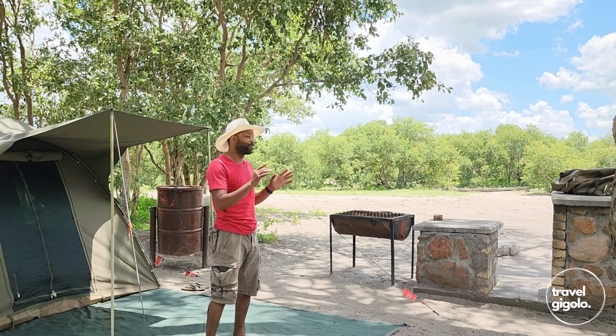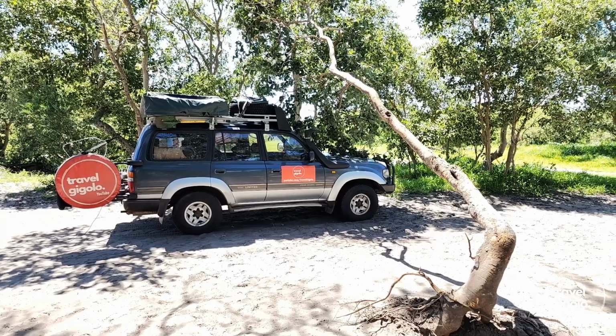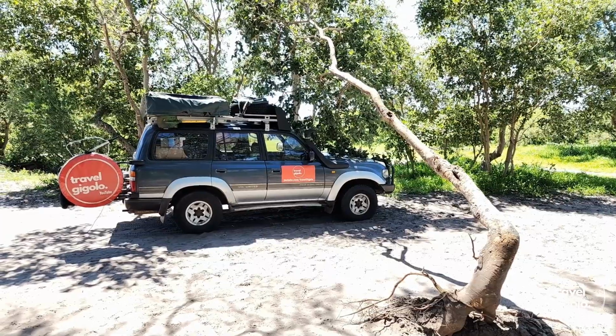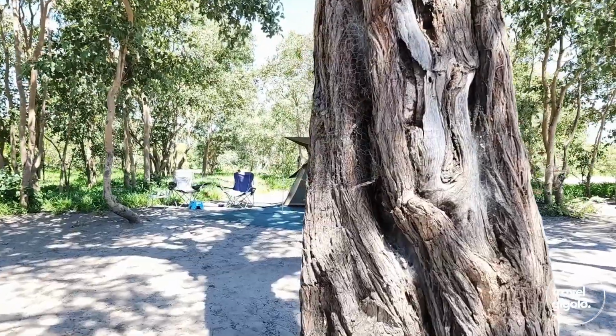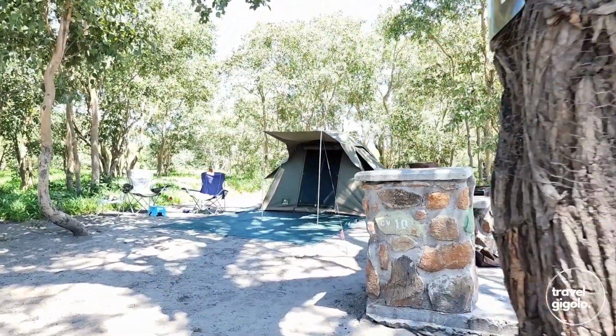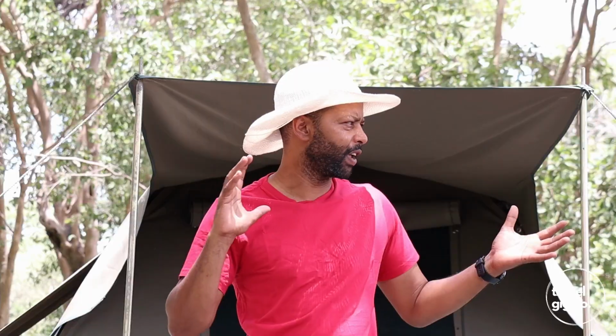The unfortunate thing about this fine silty sand is that it gets into everything, but that comes with the territory. Our campsite's about 20 meters by 20 meters. The rest of the campsites are generally a little bit larger. I think you could easily fit 4 vehicles and 4 tent setups here. More than that might be a bit crowded.